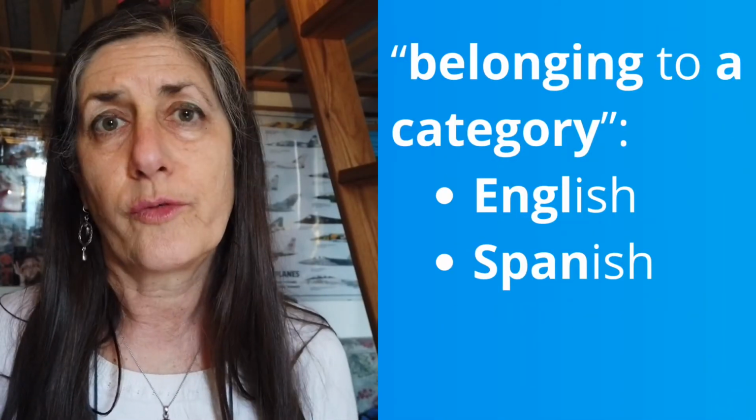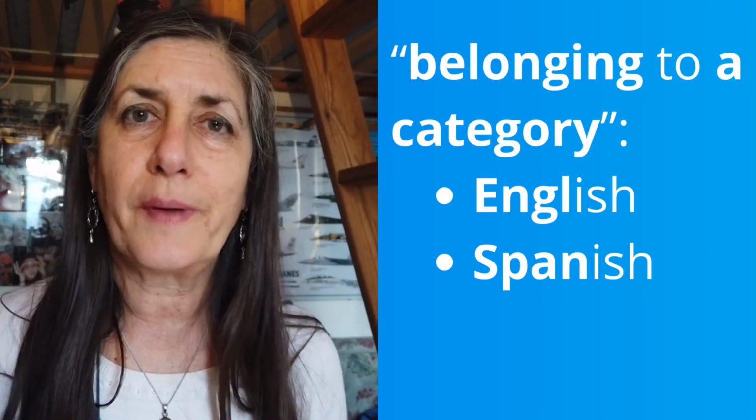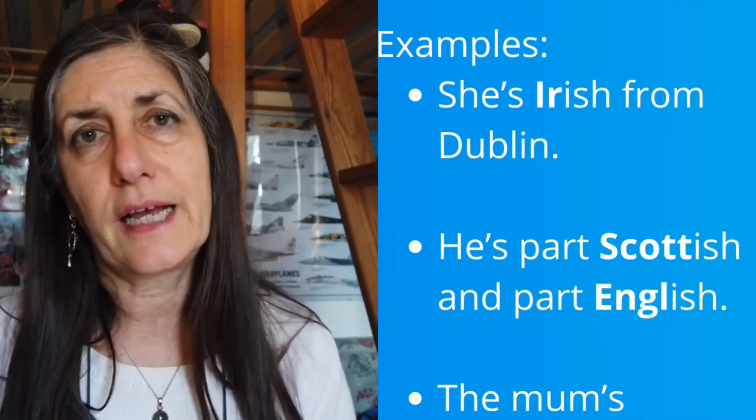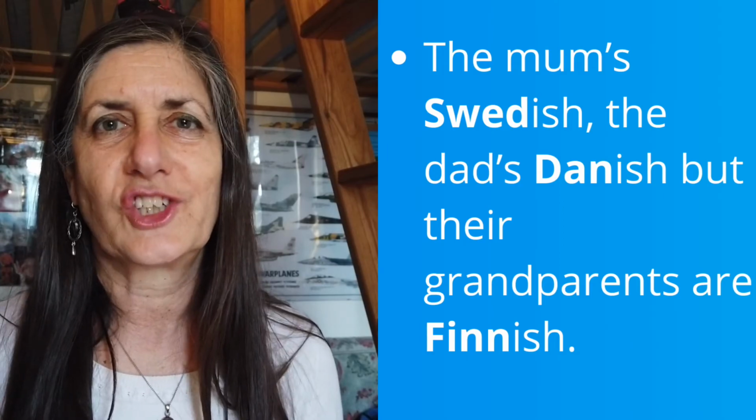Another way you can turn a noun into an adjective with the suffix ish is when you want to denote a category. So, for example, English belonging to England, Spanish belonging to Spain. Let me give you some example sentences. She's Irish from Dublin. He's part English and part Scottish. The mum's Swedish, the dad's Danish, but the grandparents are Finnish.